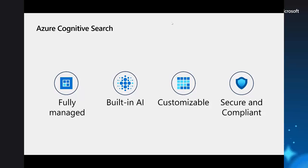Thirdly, because we're a developer platform, we're very customizable. So you can pick and choose whatever you want that user interface to look like. If you want a traditional search experience as you might see in Google or Bing, you can build that. If you want more of a mapping experience where you can search geospatially, you can do that. Because this is backed by an API, you can get the data and then present it in whatever way you want.